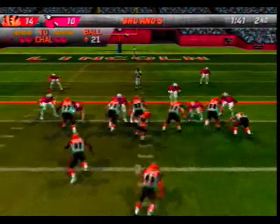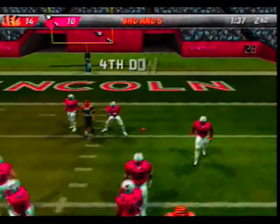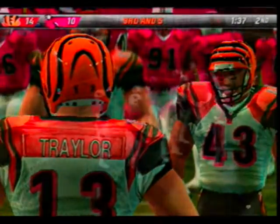Let's go, let's go. Gives the ball off. Play action. Gets the pass off. Ooh, nearly picked off. Lane was his intended target. Dillon had the coverage on the play.